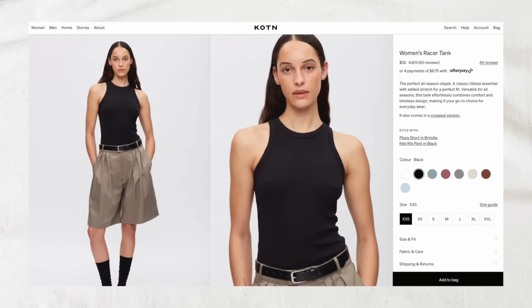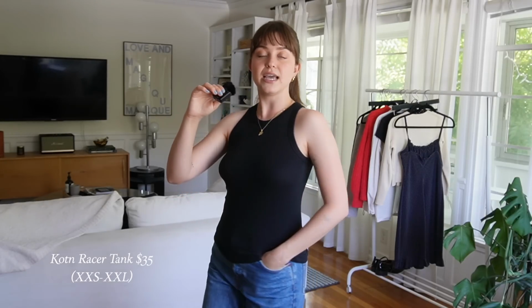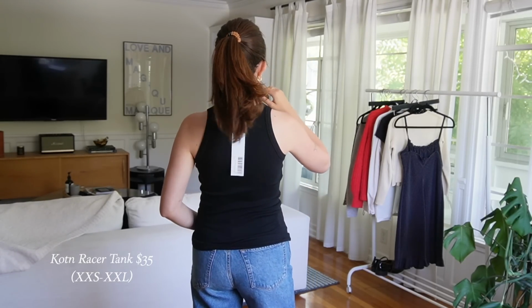Starting with my most sustainable option, this is the women's racer tank from Cotton, and they're a really great brand to support. They are super transparent about their practices, and they do a lot to give back to the community. This tank top is available in 2 different lengths if you want a cropped version or a long version. I personally went with the long version, and I also got my regular size, and I would say that it fits perfect.